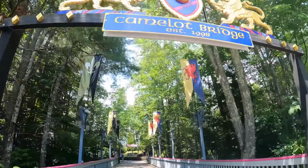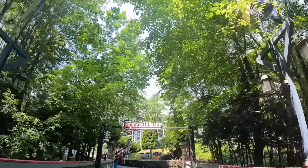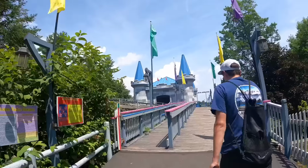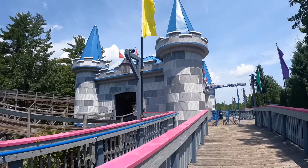Here we go. I already love the little Camelot theming. Wait till you guys see the station. It's like a little castle. They make it very obvious that Excalibur is their headlining attraction. The CCI Woody opened in 1998. Also, Evan, welcome back to Coaster Dash. Yeah. Once again. Man, I'm pumped for this. Heard this has a lot of laterals.